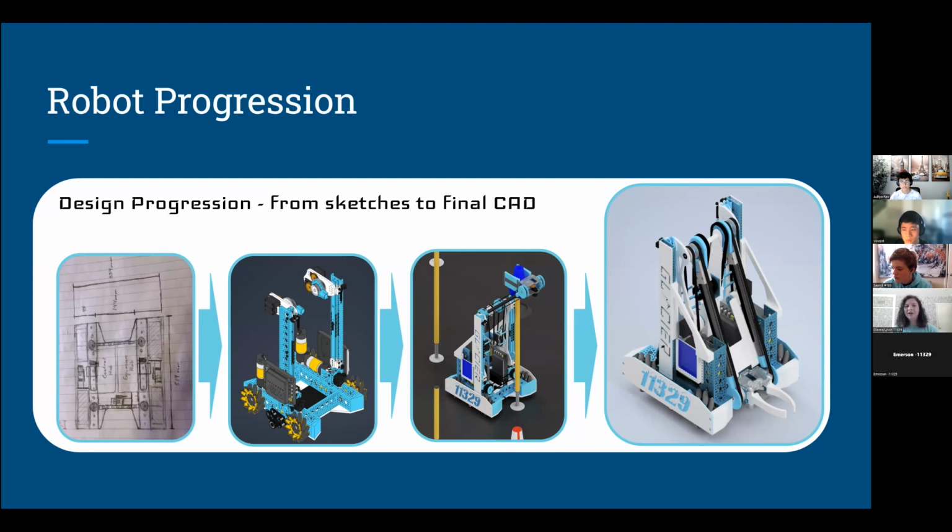I'll say that the claw itself went through, I think, about 6 or 7 iterations before ending up where it is now. Some of those initial designs were a lot more flimsy and a lot less quick.